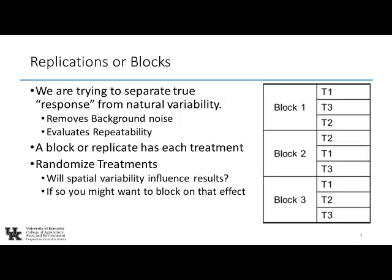No, you've got to stick with the statistics because it takes that natural variability out. And if you've got something that looks like it should be statistic, there might be a problem. But you're trying to find that background noise and see if what you're finding is repeatable. A block or a replicate, people use those interchangeably, but we're replicating the treatments in each block.